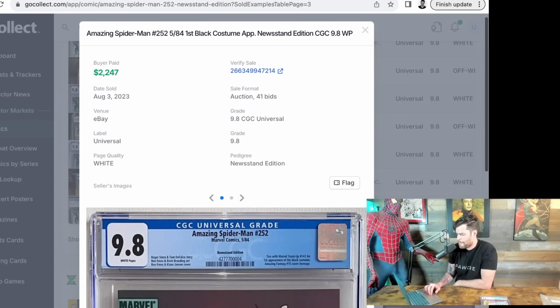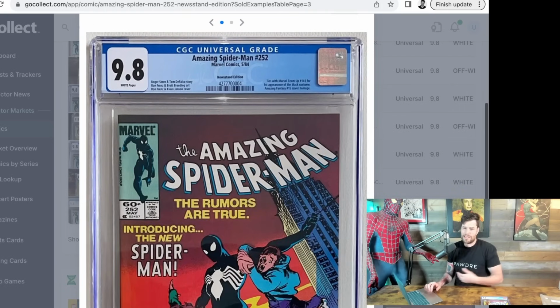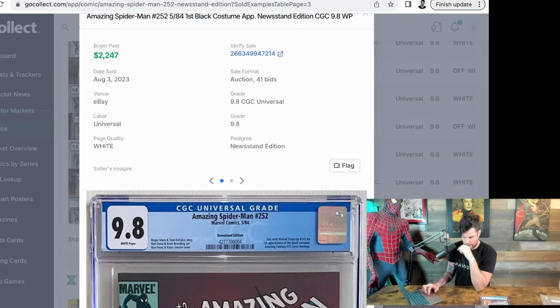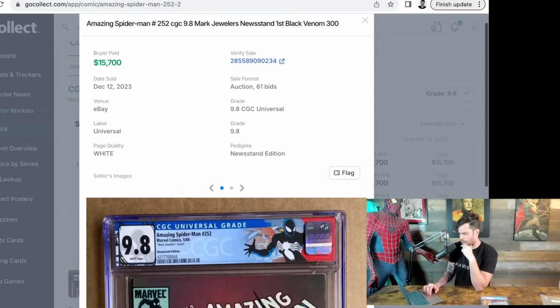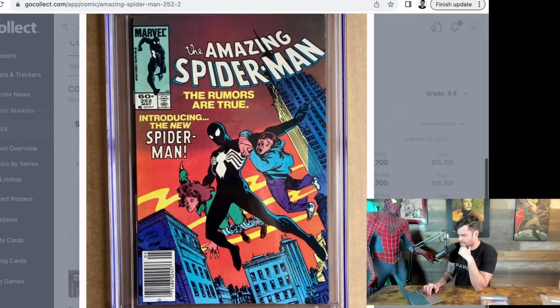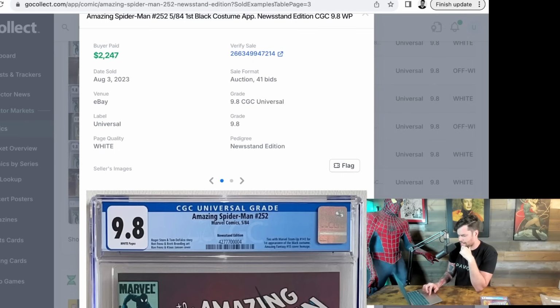How can that be? You would think, oh, maybe this person noticed that it had a Mark Jewelers insert and CGC just didn't mention it. So they sold it for a normal newsstand price, and then the buyer got it and reholdered it, and got the Mark Jewelers, which is much more expensive. But it's really easy to tell that it's not the same book.